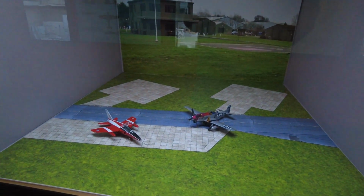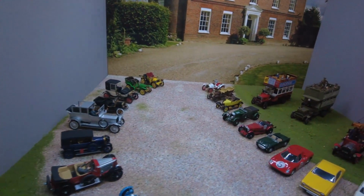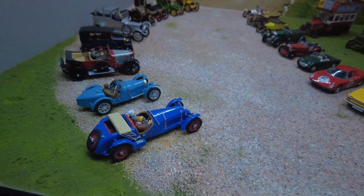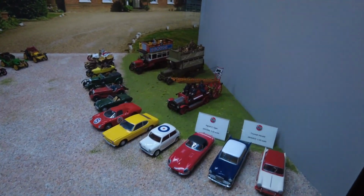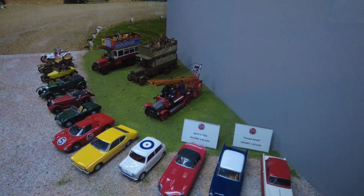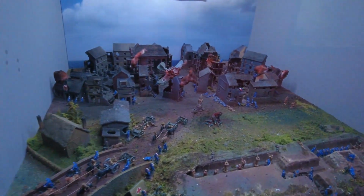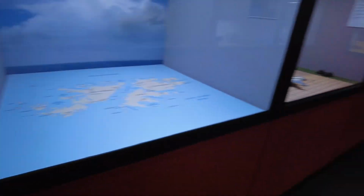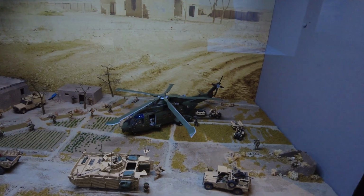And a little diorama there with a couple of Airfix planes. Some of the Airfix cars. I've done this one at the front here in the past. Put that on my own little freeze, and the fire engine there. I remember doing one of those as a kid. Battle scene. More modern warfare.